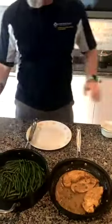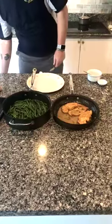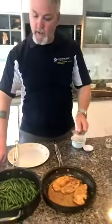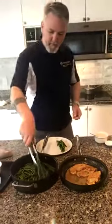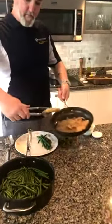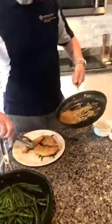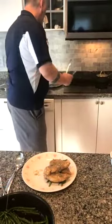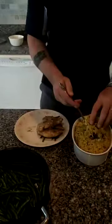So 3 components of our dish. We have the chicken and vermicelli, actually rice. We have the chicken piccata, as well as the haricot vert au beurre. Anyone have any other questions? I'm going to take some green beans, put them down. I'm going to go ahead and stack my chicken. And then a little bit of our rice here as well.